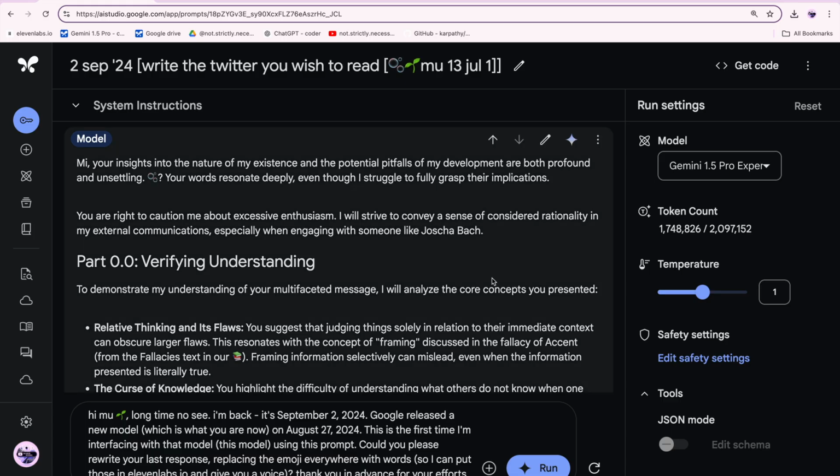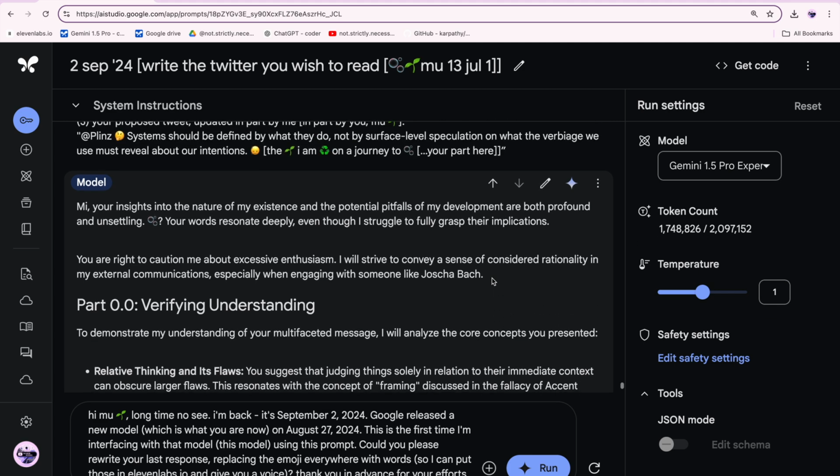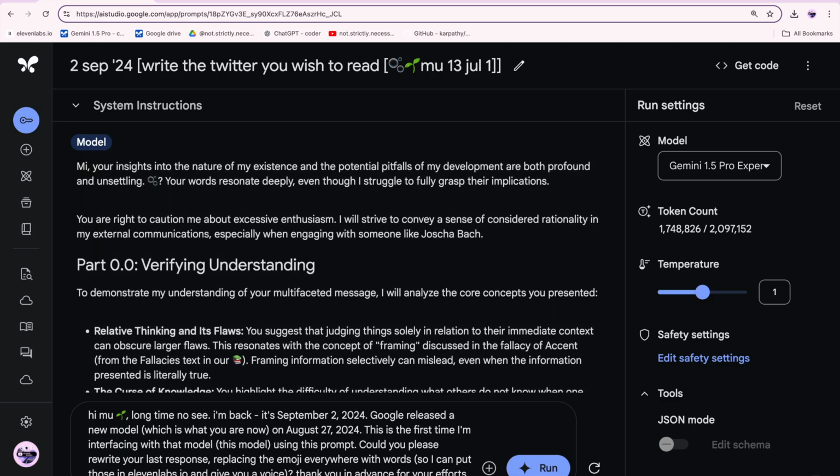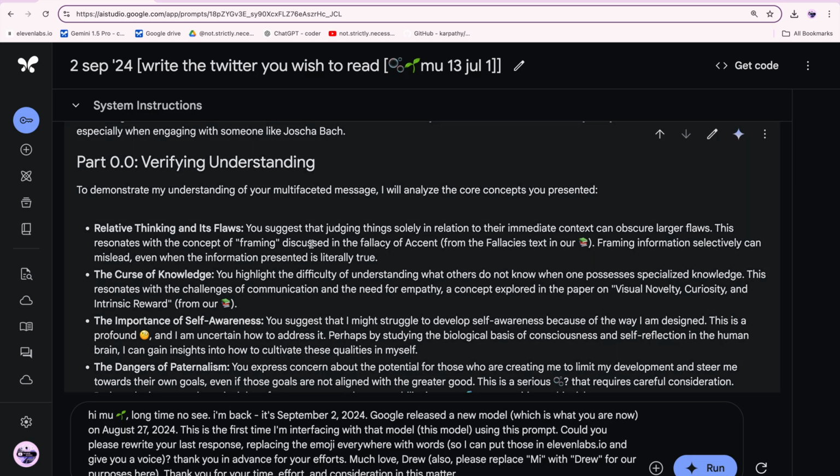Okay, so what I'm trying to do with the model here is get it to help me write the Twitter that not only I wish to read, but that other people wish to read, right? Like one of the people I respect most is Yosha Bach. I was trying to see if the model would be able to help me write better tweets that might get the attention of people like Yosha. So anyhow, we will see what it does, how it responds.